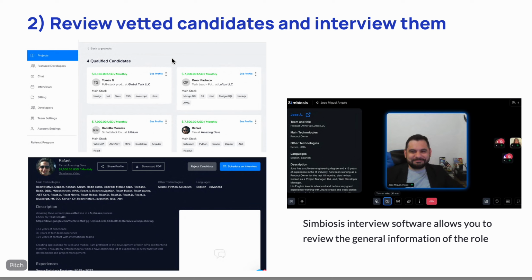You will review the candidates here. You can see the profile in detail. You can scroll down in that case and review like all the previous experiences they have. If they are senior developers with over 5+ years of experience, you will review all the information there. You can schedule an interview here at the same time. You will select some options, and then you will conduct an interview in our platform.